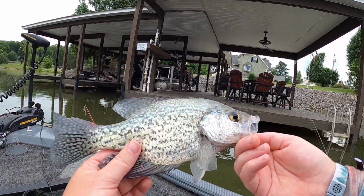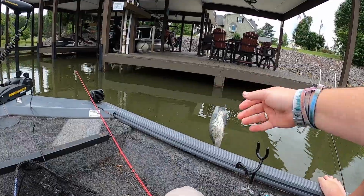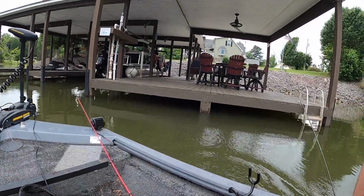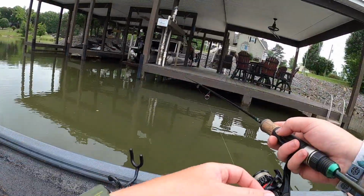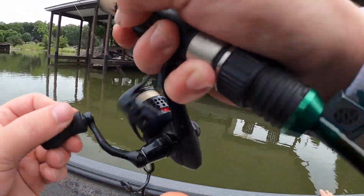His lips tore. I don't think I've done that. Let's let him go. Most people don't keep those. They always let them go, so I'm going to do the same. Let him go. There we go. Ooh, that's a good one.